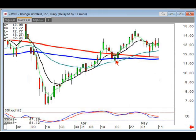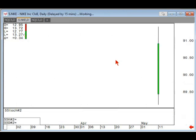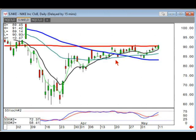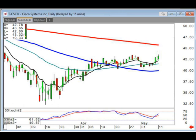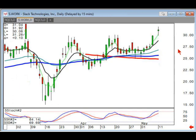And Wi-Fi. Nothing great there, David. Nike, that one you can buy on a bobble breakout on positive trading tomorrow. Cisco, same thing, with the anticipation it's heading up toward the 200-day moving average.